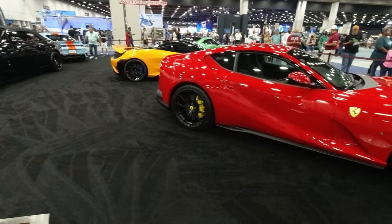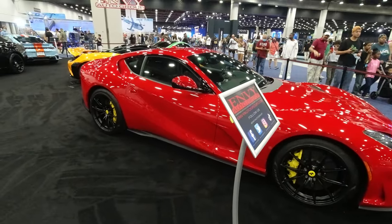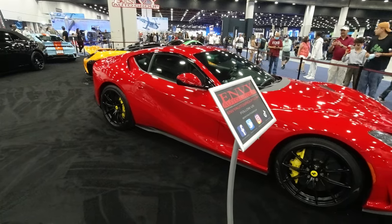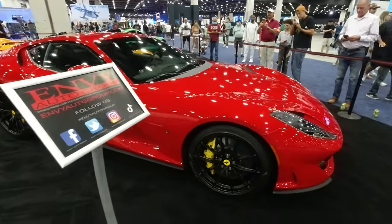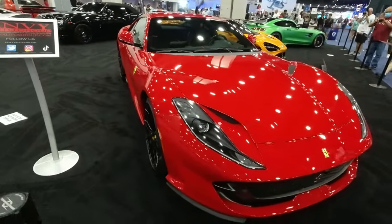The NV Auto Group deals in high-end cars, and really Ferrari, Porsche, are not around this year, except for from the NV Auto Group.